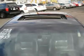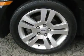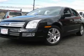This 2007 Ford Fusion 4-door SEL sedan features a 3.0L V6 FI 6-cylinder gasoline engine. It is equipped with a 5-speed automatic transmission. The vehicle is black with a charcoal black leather interior. It is covered by a limited warranty.